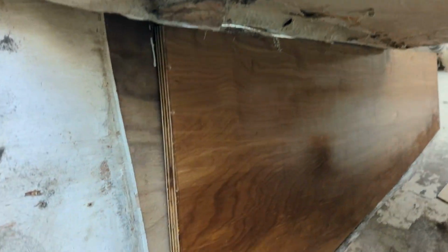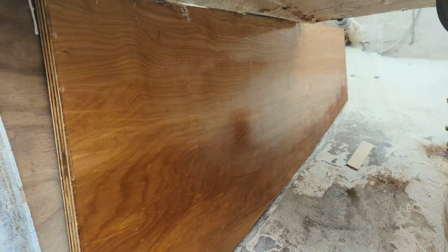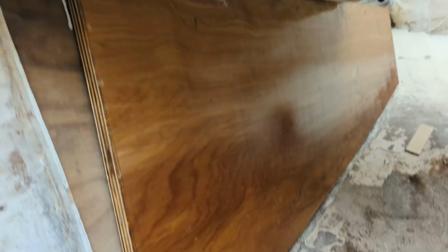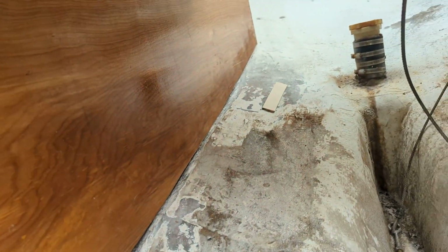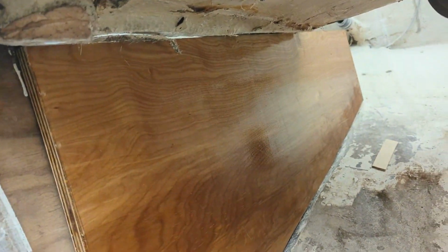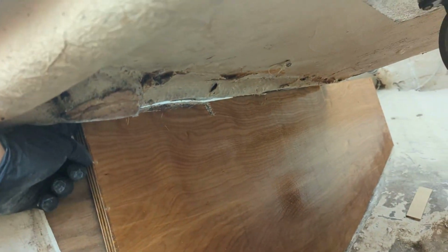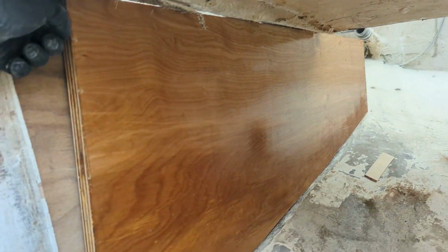Dry fit on the new bulkhead. Get all the fiberglass cleaned up. And then I'll put it in with thickened epoxy. And next time, fiberglass it in. I'm happy with that.